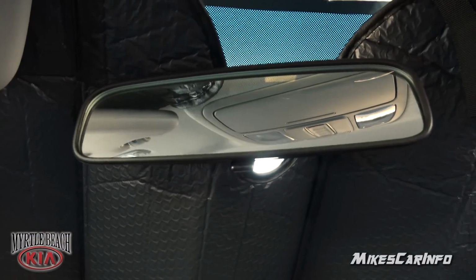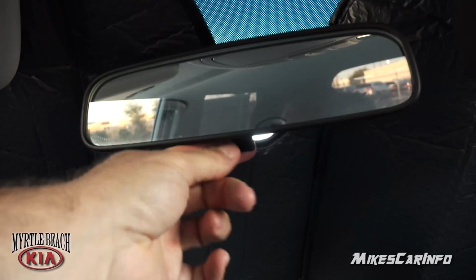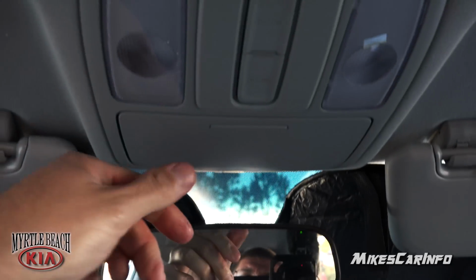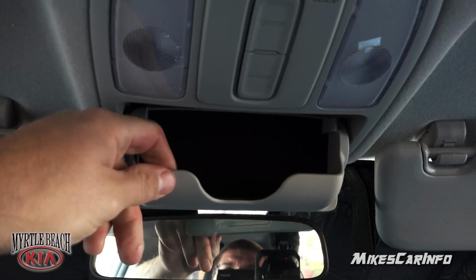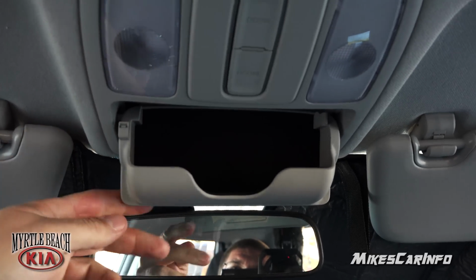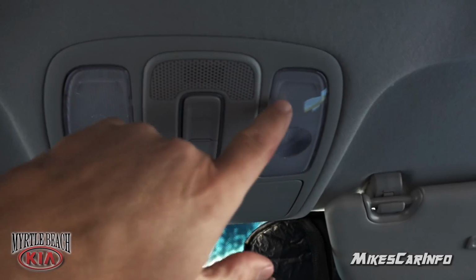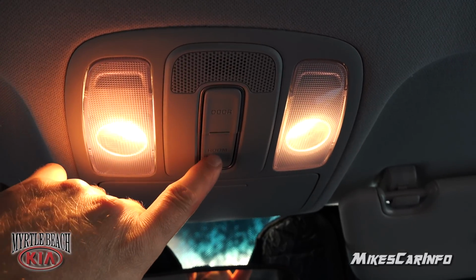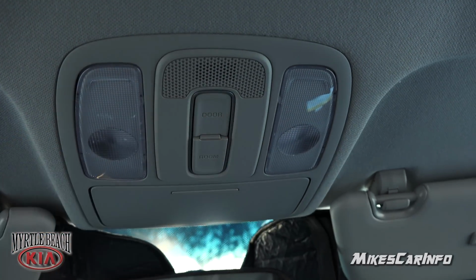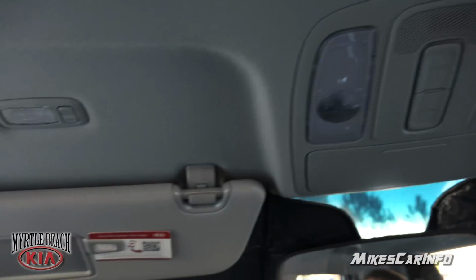Alright, so here's your rear view mirror, and the day and night mode is manual. It has a place to put your shades, and it's an extremely soft felt on the inside to protect them, keep them from rattling around as well. There's your interior tap lights. You can turn on all your interior lights by pushing that button. They'll turn on with the door if you make that selection there.